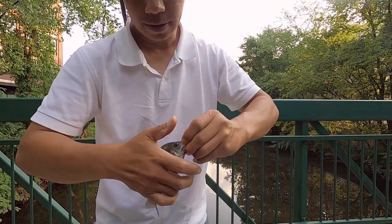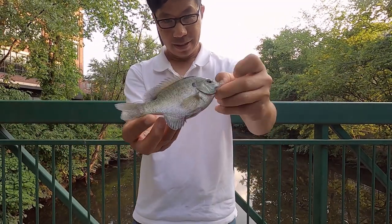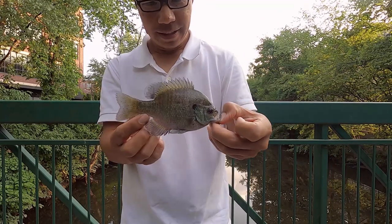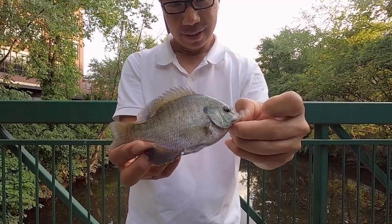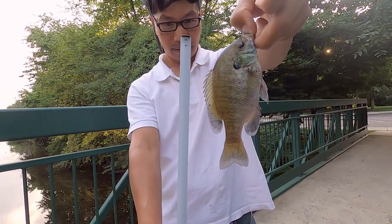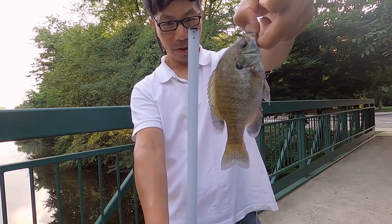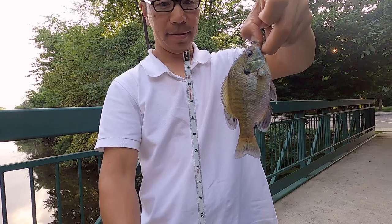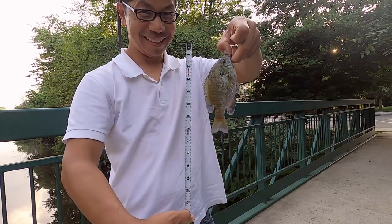What do you think of this one? It's a little dirty now because it fell on the floor, but different kind of bluegill. Not the biggest, but a nice variety of different sizes of sunfish. 6.5 inches. Second biggest one. Nice.